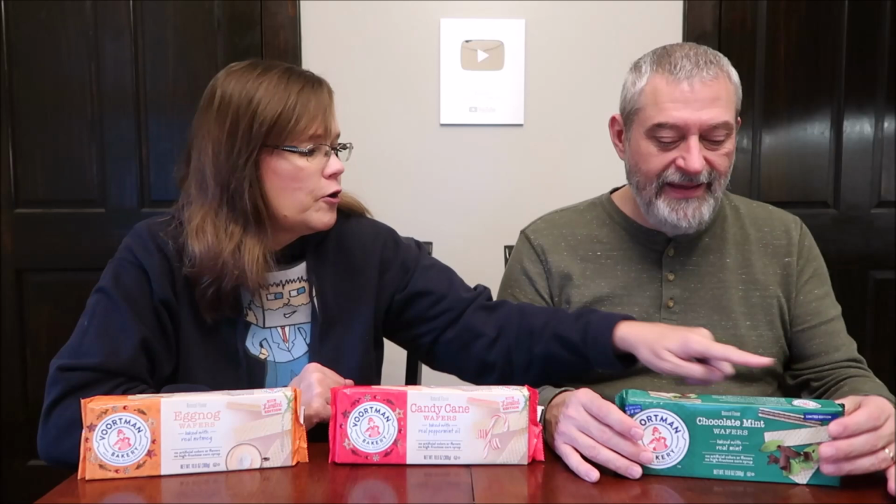This package has been squashed a little bit, because I can feel the ends. It's going to be very crumbly. Well, I'll open this end because that end looks bigger. It's a little bit better on this end. It'll be fun to compare the candy cane to the mint, and see what the difference is. Yeah, we'll see.